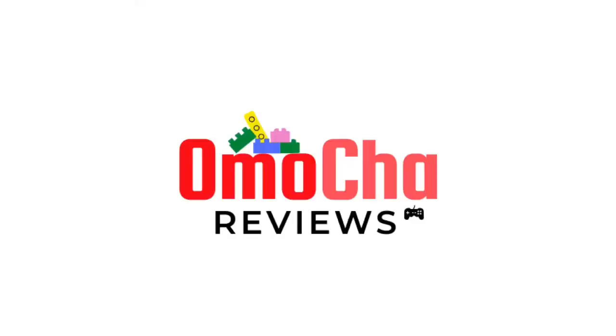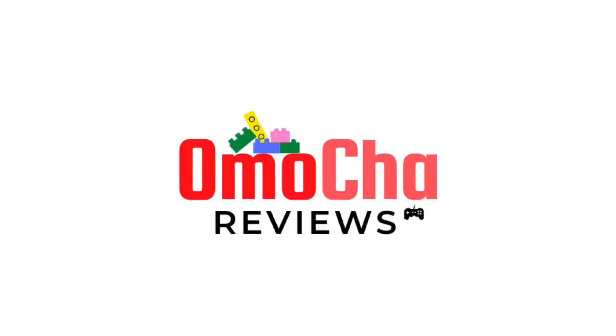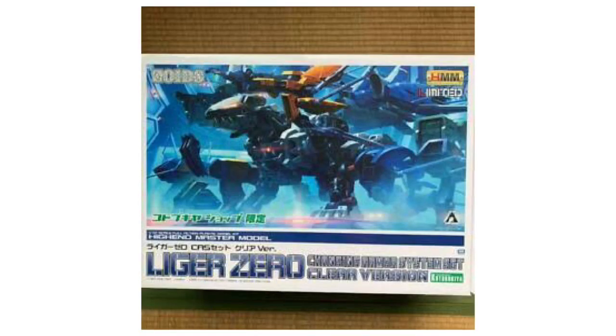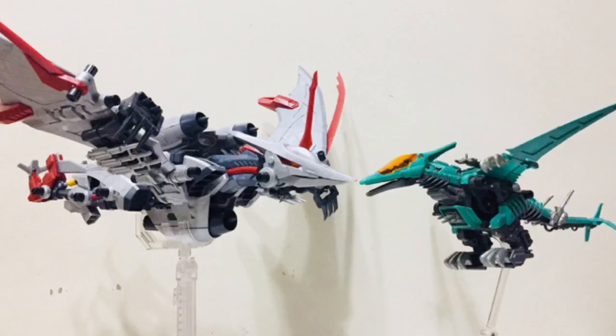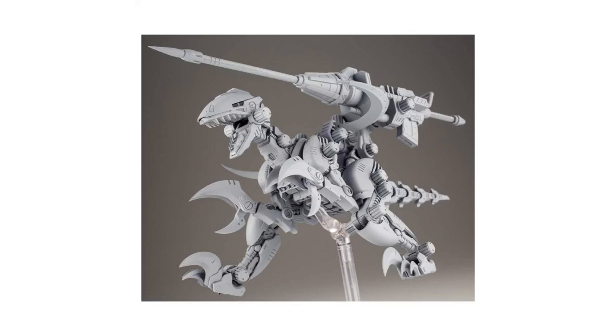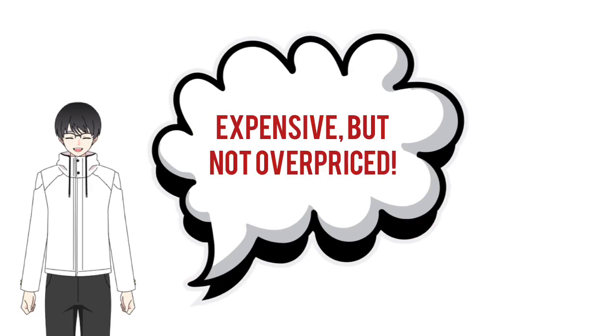And this is also a big reason why we've got a ton of Liger Zeros, because the Liger Zero is the only Zoid out there who's like a Gundam. It has an inner frame and all you gotta do is change its armor system. That's why this year we'll be having another Liger Zero through the Liger Zero X, and not a brand new HMM like, say, the Reynos that I desperately want. At least we have the Raven Raptor coming this year. So, these are the 3 reasons why Kotobukiya HMM Zoids are expensive but not overpriced.